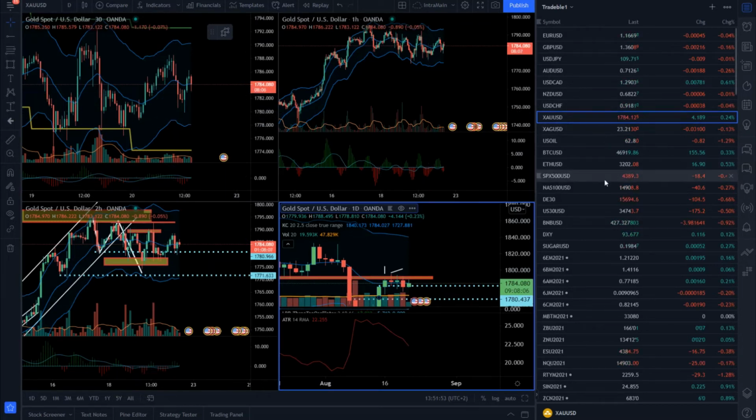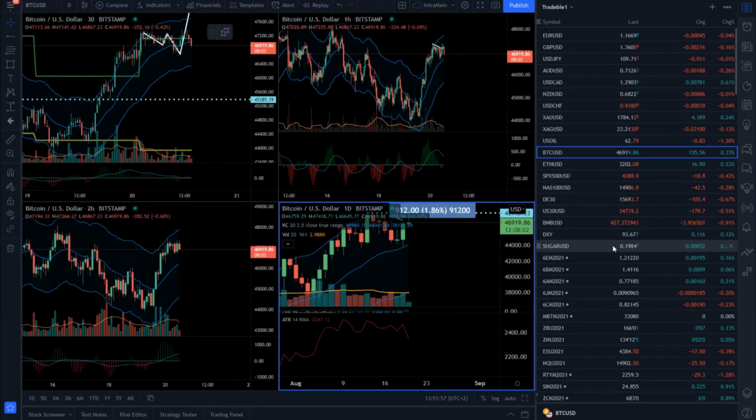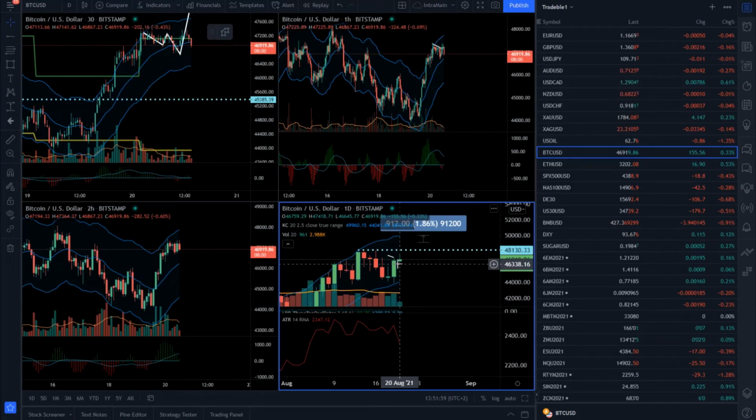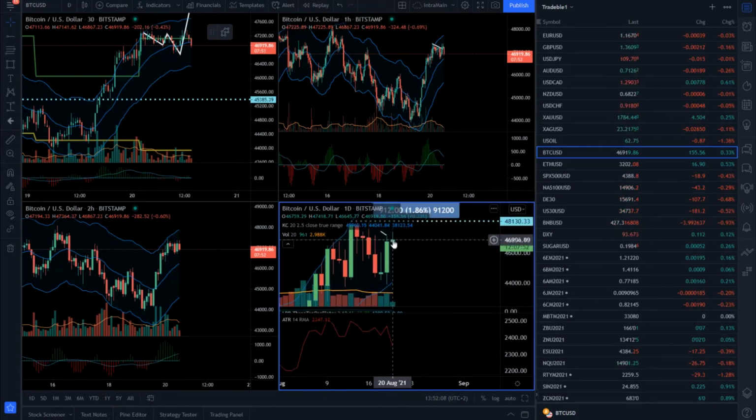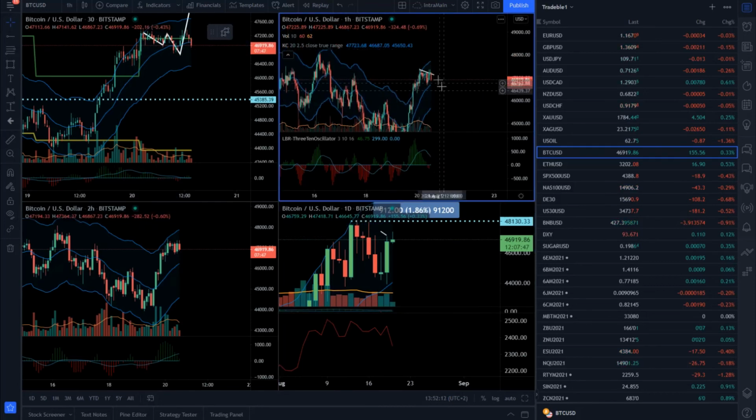And then the Bitcoin, I think there is definitely a fresh potential there. There was an outside bar yesterday. Two days ago we got more of a doji, and then yesterday we got a lower low, but at the same time a higher high, closing near the high, and now we tested the previous day high.